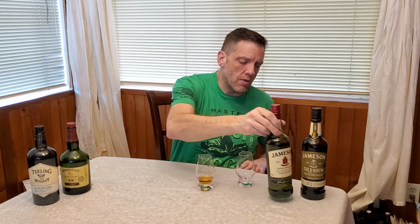But let's go ahead and jump right in. Now, Irish whiskey is typically pot stilled. This is triple distilled. I believe it has to be aged a minimum of 3 years. The thing about Irish whiskey is they have a wood requirement, but not an oak requirement. This probably is done in, I believe, ex-bourbon casks, because typically Jameson's not done in sherry, I don't think.